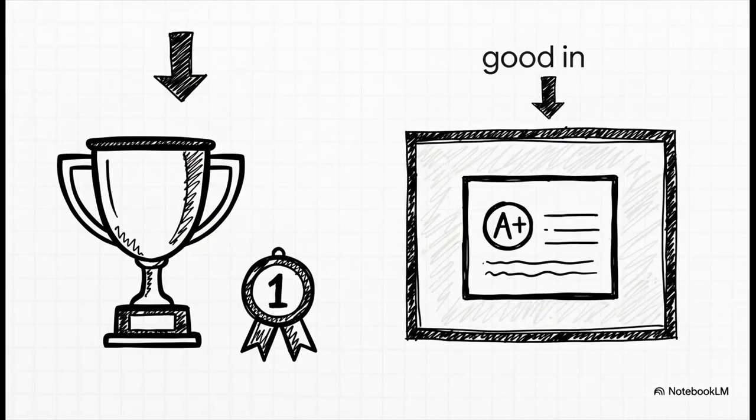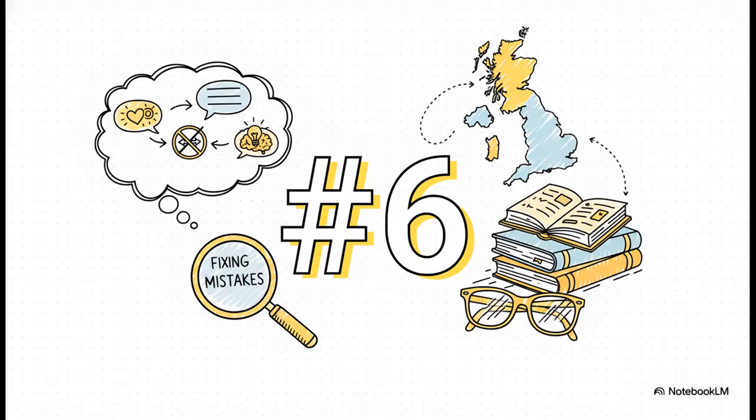Now, there is a small difference here. You are good at math as a general skill. But you could say something like, she did really well in her math class, because you're talking about her performance inside that specific class. But for the skill itself, it's always good at. Okay, moving on to number 6.